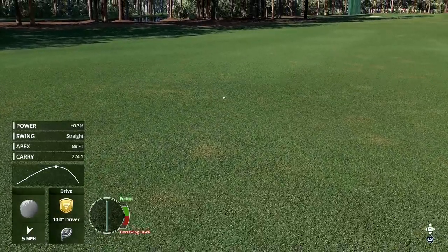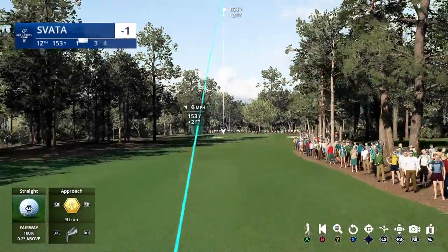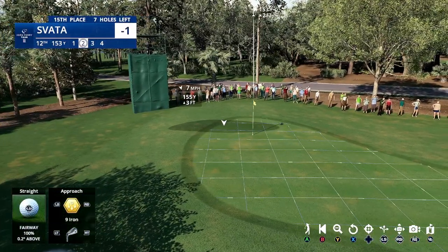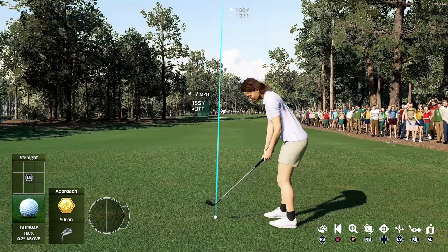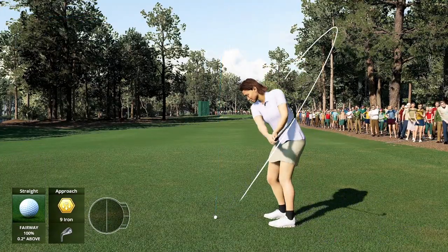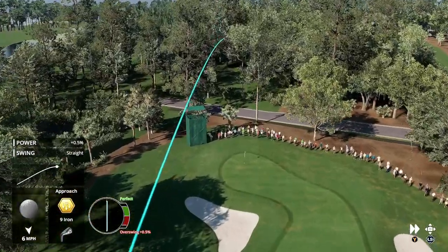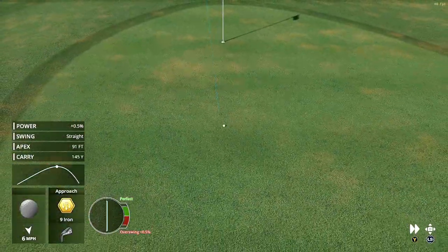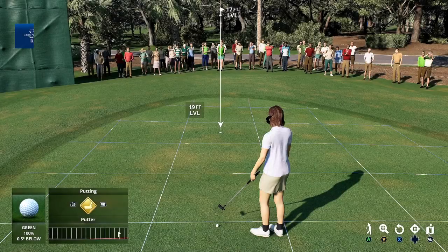Nothing to fault there, safely in the fairway. From the fairway, Noda, her second coming up. She's left herself with 153 yards to the hole. Pin is in the far back portion of this green. That's a decent-sized green. It's not bad, just a little past the hole.